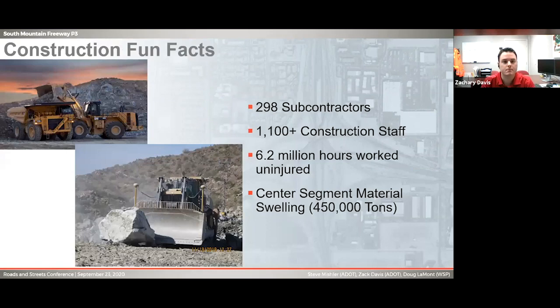Next slide. So just some of the fun facts: we had 298 subcontractors, over 1,100 construction subcontractors on the project, 6.2 million man hours worked uninjured, which is something we're very proud of. We had about 450,000 tons of center segment swelling, and we had about 250 plus blasts in the center segment and Payco segment. We had a video we were going to show you, but we figured you wouldn't be too interested in talking to us after that, so we didn't end up showing that.